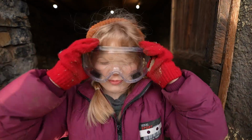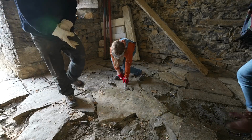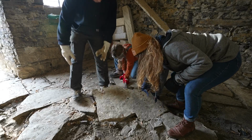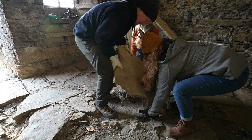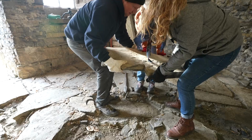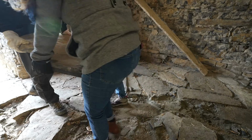Time to get back to work. Get it! Please! That's the biggest one yet. I can't hold it for long. Alright, I got my foot under. Ah, my foot! I'll help with this. Holy moly. I'll help. Okay. Lift with your back, not your knees. Lift with your butt, right? I don't know. What are you supposed to lift with?